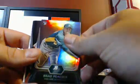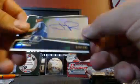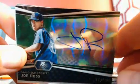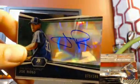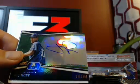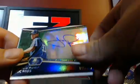Brad Peacock rookie card, Madison Bumgarner. And a Joe Ross for the Padres, and that's a blue. Joe Ross blue for the Pods. So, good thing you didn't trade away the Padres, because you just got a hit, man. Congrats, you're on the board. You are on the board, Josh. For the Padres, Joe Ross, 375 of 399. The Padres are on the board.